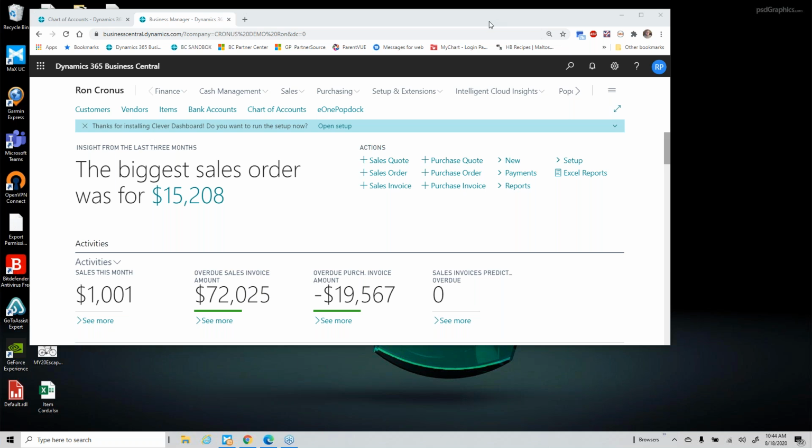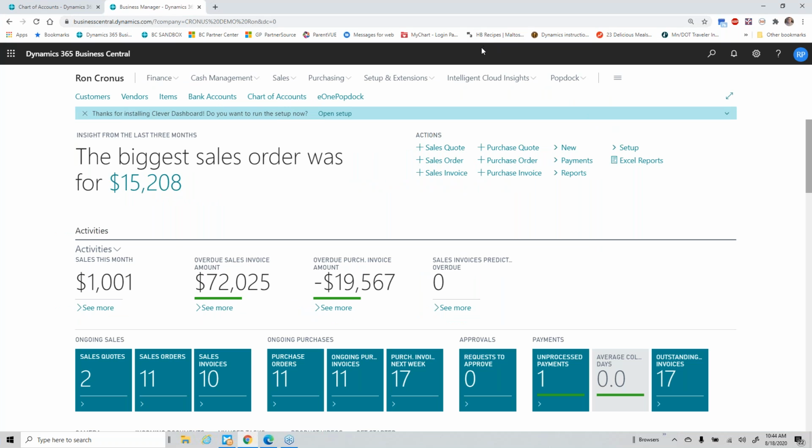Excellent. Okay. All right. So we'll take a few minutes and take a look at Business Central. It's a big product, so as Eric said, we're not going to really dive down into anything specific. We're just going to take a look at some of the navigation, the look and feel, and some of the cool features that pertain to Business Central.